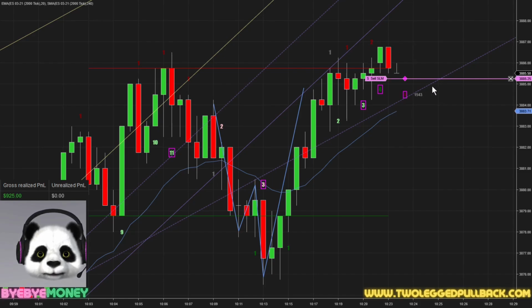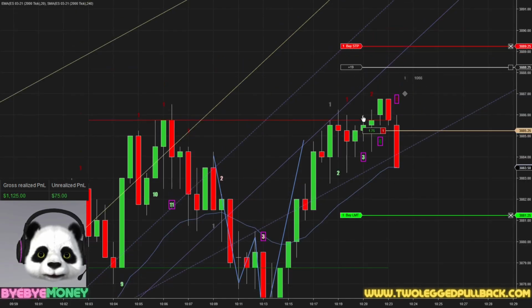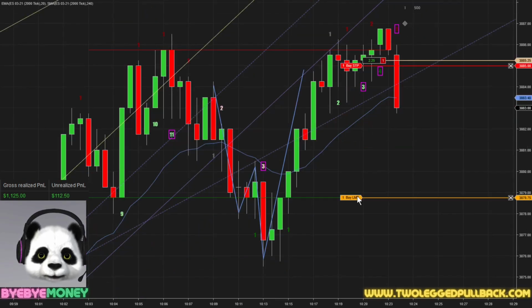No follow through. Failed breakout. Coming back to retest the inside of this trading range is what I'm thinking. Which is exactly what happened. We might get down to the bottom of the trading range. I'll get out by then. Ooh, the 20 EMA. Am I being greedy here?